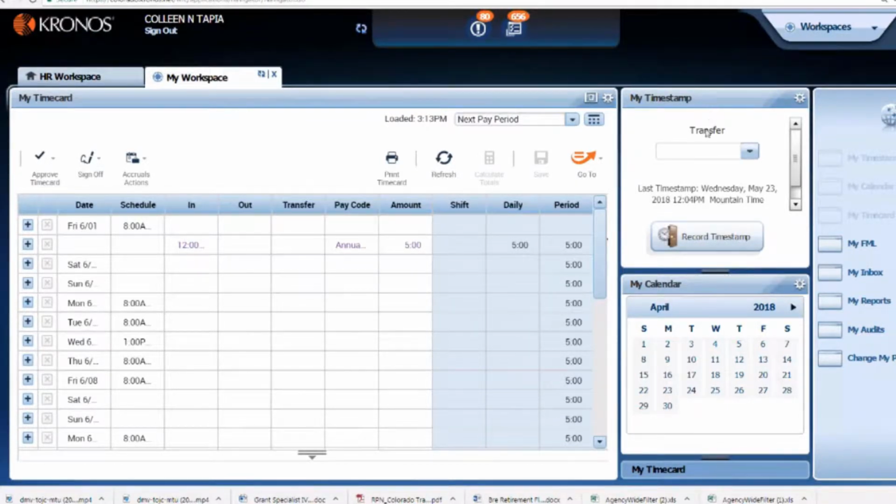So basically what you're going to do is at the beginning of your shift, you're going to clock in, or you're going to log into the system, and then you will click on record timestamp, and it'll record the time that you came in. And then before you leave at the end of your shift, you'll log in and click on the button again, the record timestamp button, and it'll record the time that you left.